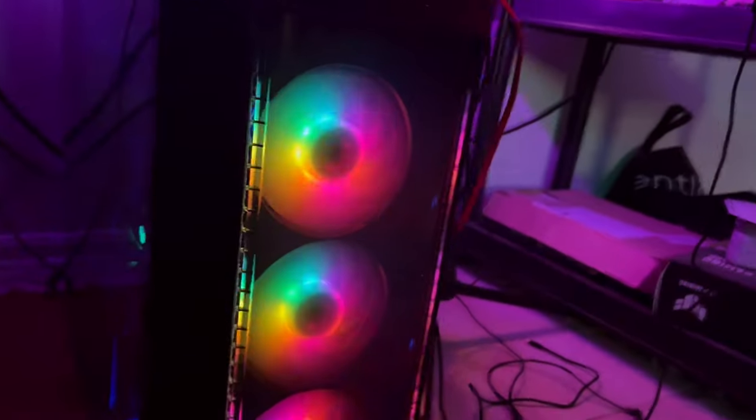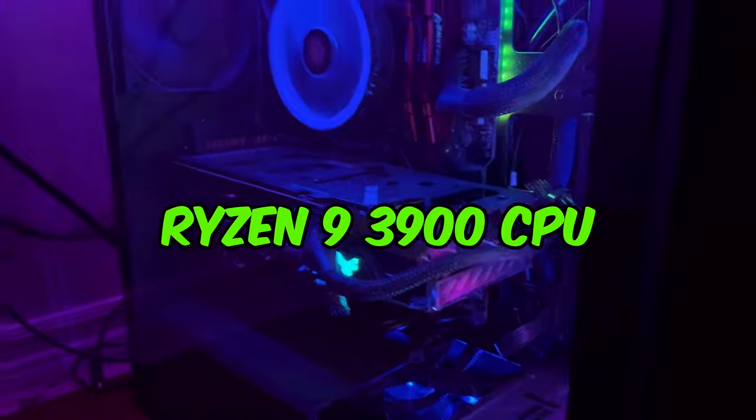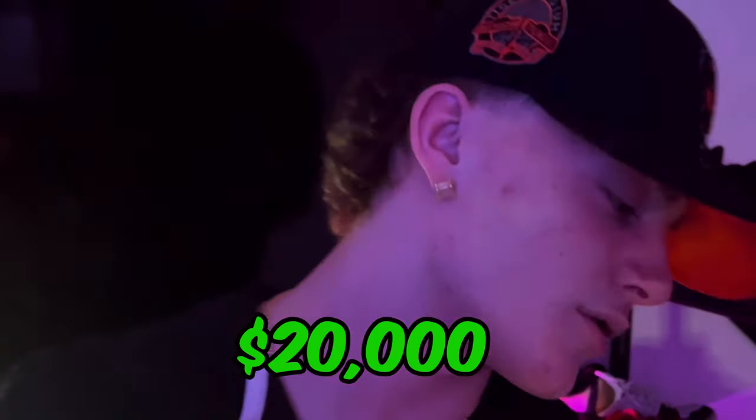So this is my gaming PC. It's actually really good. I use it for editing, gaming, and all that. This is a 3070 graphics card and a Ryzen 9 3900 CPU. So this is a crazy beast, my guy. It's a damn monster. I paid like over $3,000. And we got my gaming chair.